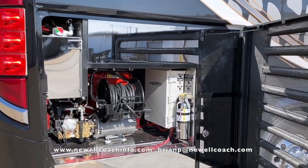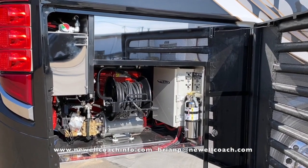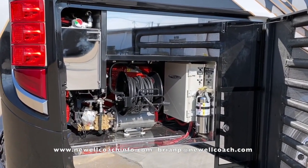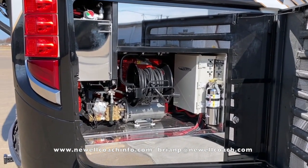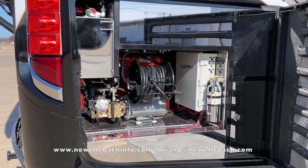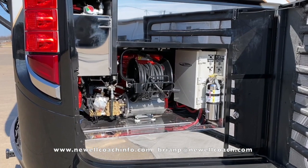Check out all the detail work in this engine bay. This is all polished stainless steel. The device on the bottom there is our pressure washer with the hose reel. It's pretty neat. It is an electric pressure washer, and it's plumbed into a pair of deionized water filters so you can rinse the coach spot free.